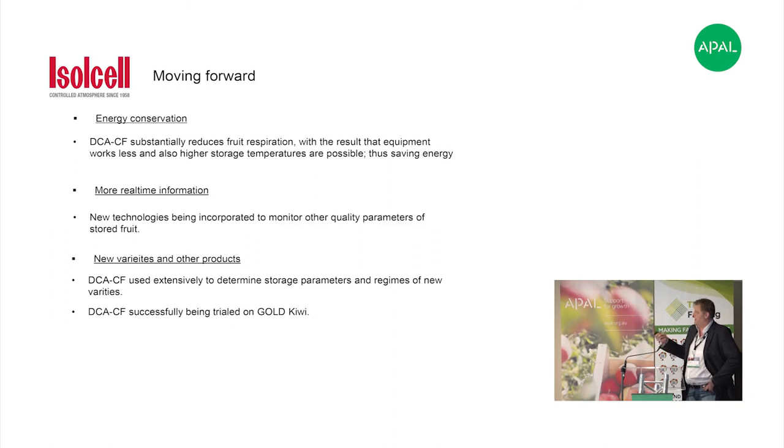Moving forward, it's now been proven that you can save energy by using the system, simply because the respiration is reduced, there's less heat, therefore less heat to be taken away. And people are using higher temperatures because they see that they can use a higher temperature because they're going so low with the oxygen, and that's breaking the fruit aging.